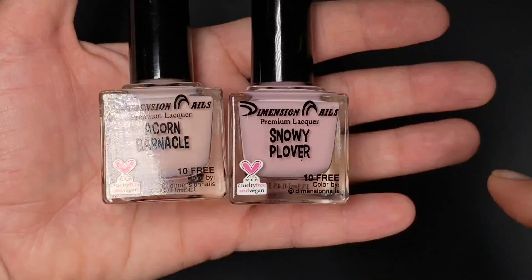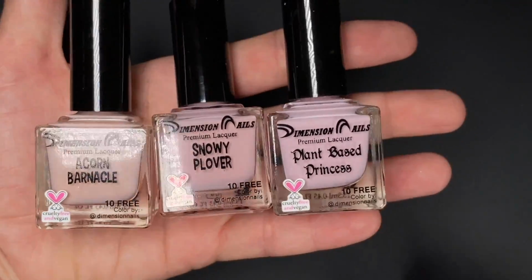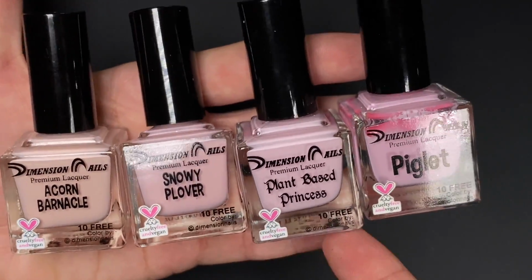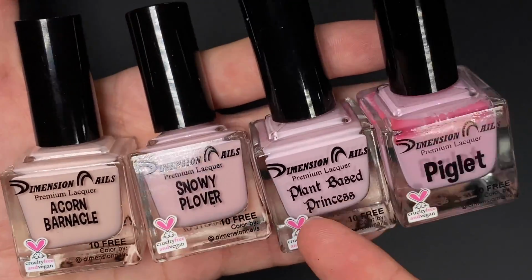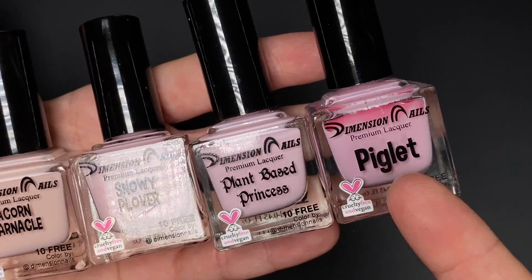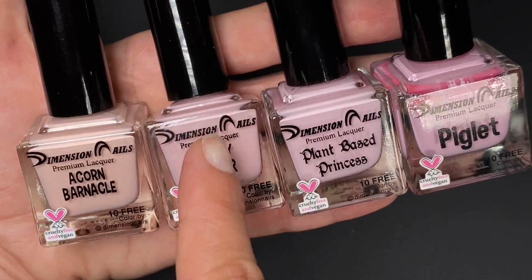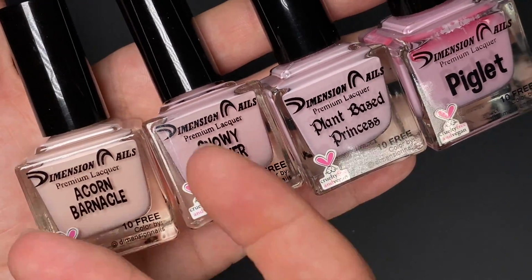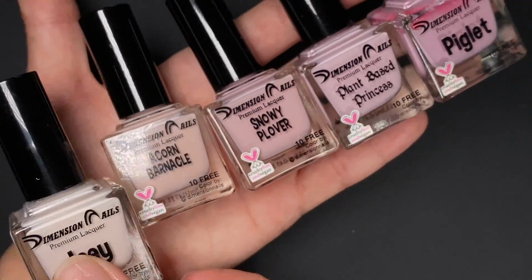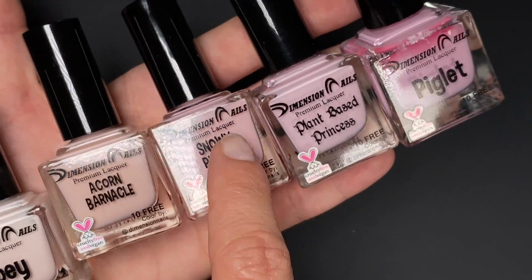So you guys have an idea. Color works funny. But let's try and put them here together. Hopefully this focuses. Okay, you can have an idea here. This plant-based prince is more white-based, still a pink, but you get a lot more white. This one's a little bit more pigmented, a more vibrant pink. This one's softer, but still looks very pink. And this one looks a little bit more nude, but still pink undertones. And then if you add Joey to the mix, Joey is just an even wider version.